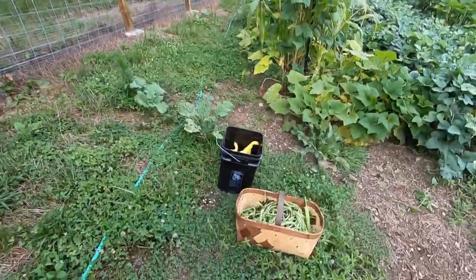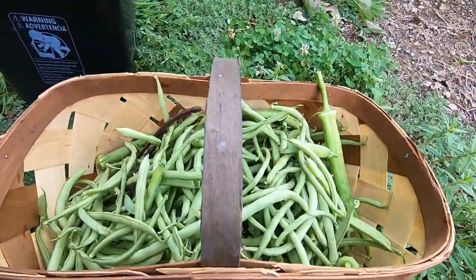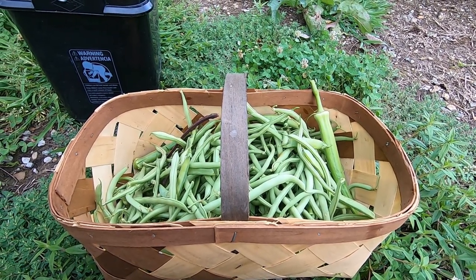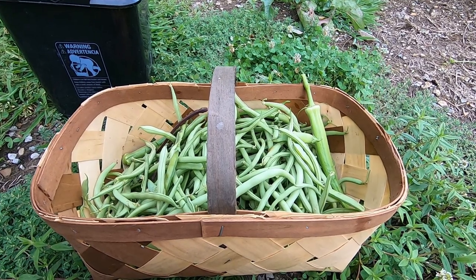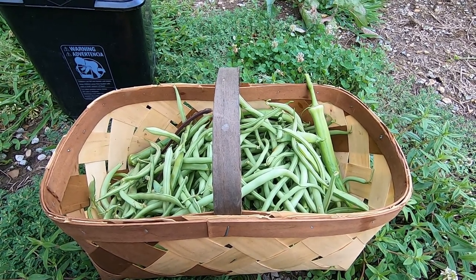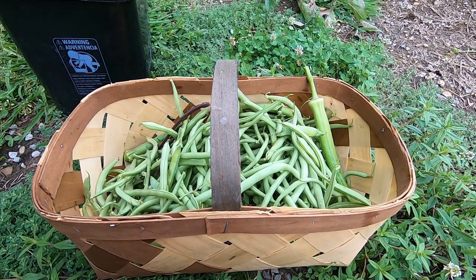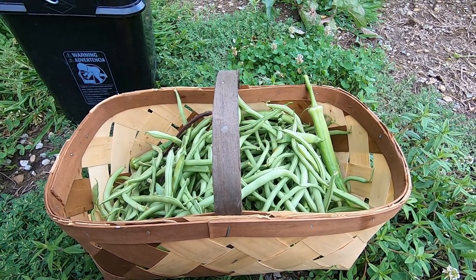So I picked the green beans. Let's go down here and take a look. It's not too bad, especially since it was a second planting. The first seeds didn't come up, and then the heat nailed them, then the drought nailed them, and then the heat nailed them again. But now we're getting rain. And I'm going to keep picking. I'm kind of in a hurry.